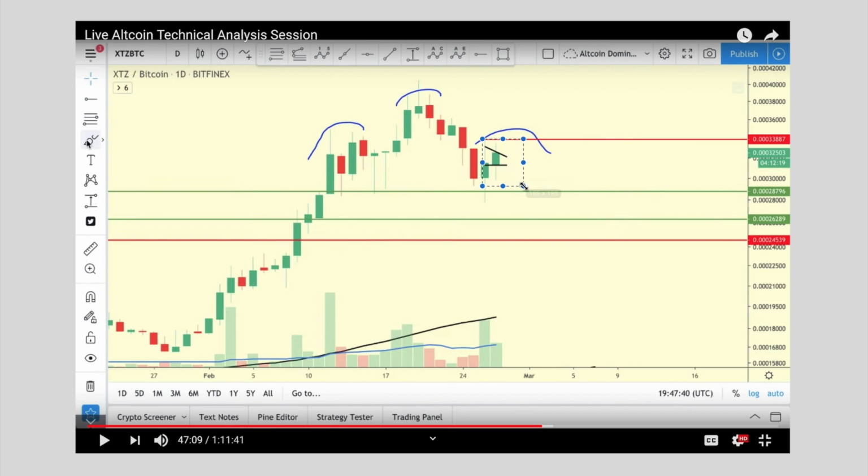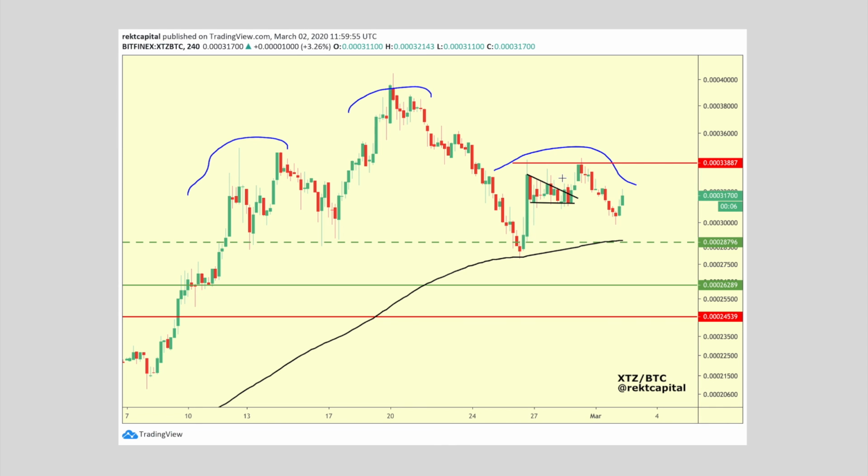This is why I was saying that we might see a breakout from this flagging structure, but straight into this resistance to form that third peak. And as time has progressed, this is exactly what we got. We got a 6% increase towards the upside ever since we broke out from that flag, but we got that rejection. So that was picture perfect.